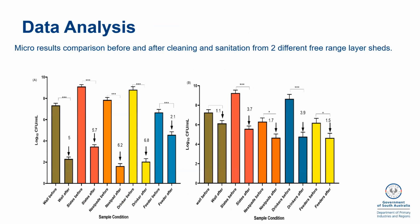Here are the results of 2 layer farms, one of which we could visually see had done a better job than the other, and this was reflected in the results. So it shows for each sample type on a bar graph. The first graph is before and the second after clean out, and indicated the log reduction in the counts. As you can see, the first graph shows excellent reduction on all the parameters except the feeders. The second shows reductions, but not nearly as large.